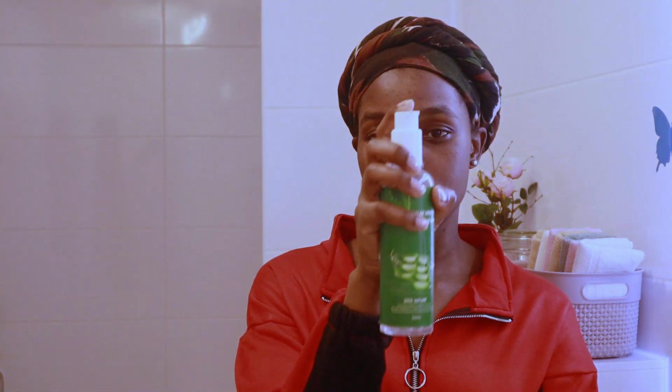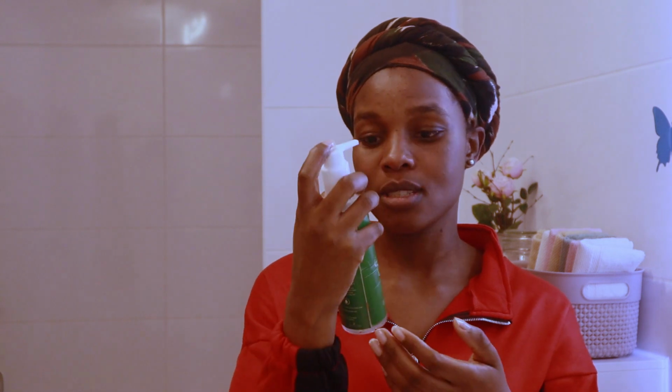Oops, so guys, we're back. After 20 minutes, we washed it off and oh my god, my face feels so good. It feels so smooth, so soft. I love this, guys. You should try this. Oh my goodness. I love it. So I'm going to go ahead and moisturize my face, and I use aloe vera gel to moisturize.